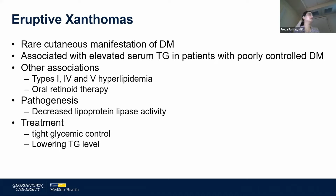So this is actually one of those phenomena where if you get good control of your underlying diabetes and triglycerides, you can get a resolution of this cutaneous disease process. It's also associated with other types of hyperlipidemia, types 1, 4, and 5, and with oral retinoid therapies, which we tend to use a lot and often. Patients on chronic doses of acitretin most often, we don't typically use isotretinoin in that way, but you can. It's most often in our patients on acitretin who are either lost to follow-up or we've stopped checking a lipid profile for whatever reason, which you should never do, but that can happen. They can develop eruptive xanthomas because while you're on oral retinoids, you can get an elevated triglyceride.